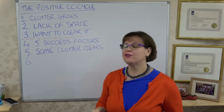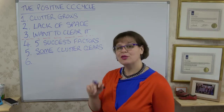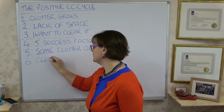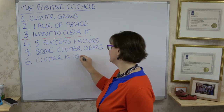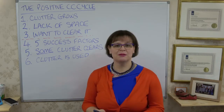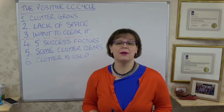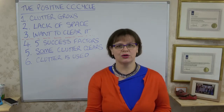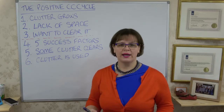So after we've noticed that some clutter has started to clear, the positive benefit of that is that the clutter is used. Now, some people were surprised that when I was talking about the clutter being used, it wasn't just us using it. We are not the only people that can use the clutter. By letting it go, passing it on, other people can actually use it quicker than we can.